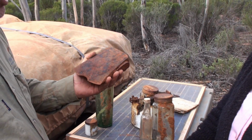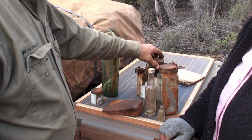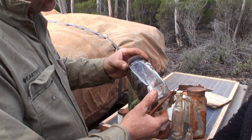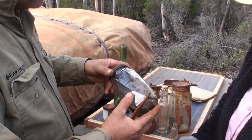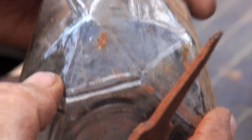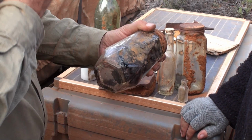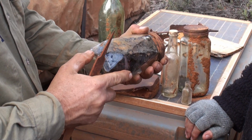If ever I have to use an axe that long and it breaks, I'm doing the wrong job. Oh, something was in there. We've got these at home. It was honey once that I had in one of these, and this is made in York. But didn't you find one like that up north? No. York in WA.